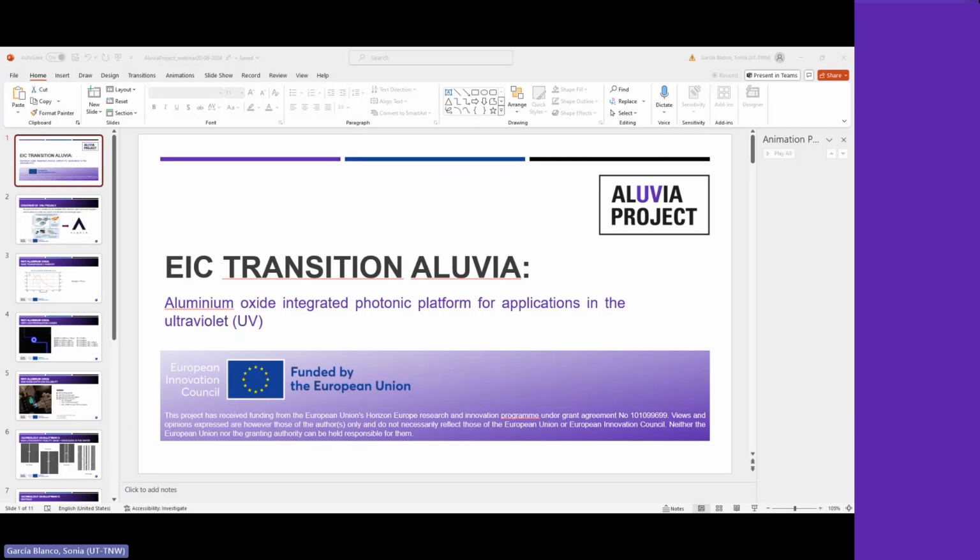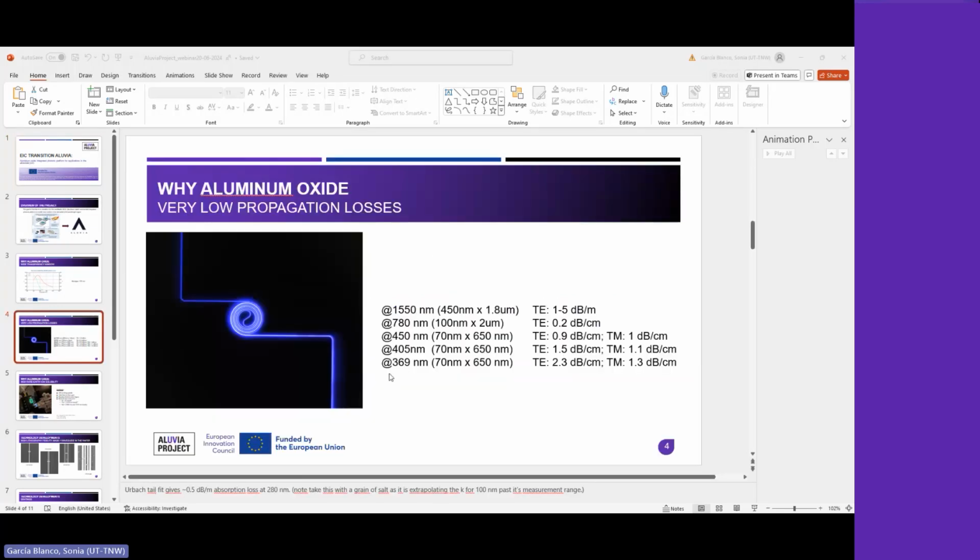So why aluminum oxide? Probably you already have heard about the platform, but I would like to remind you that it has a very wide transparency window, extending all the way down to around 170 nanometers. That's the bandgap of the material. And all the way to the mid-infrared, around 3 micrometers. It has very low propagation losses, and here are the losses from 369 up to the near-infrared 1550. So we can see that at 369 we have 1 to 2 dB per centimeter, and in the near-infrared 1550, 1 to 5 dB per meter.